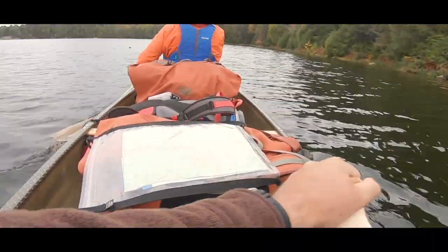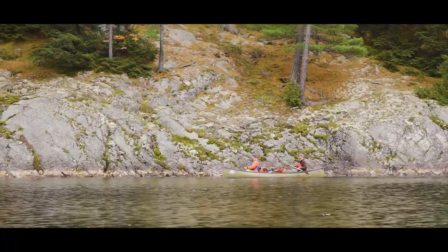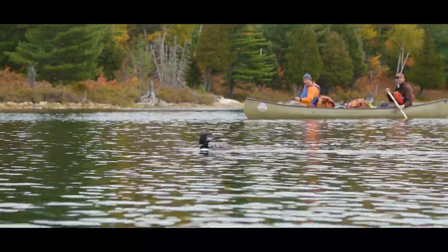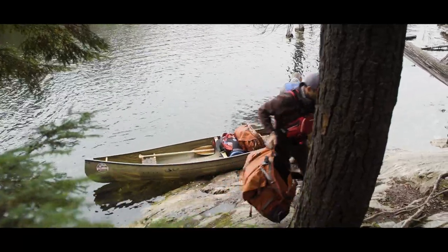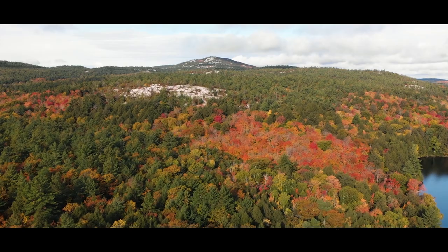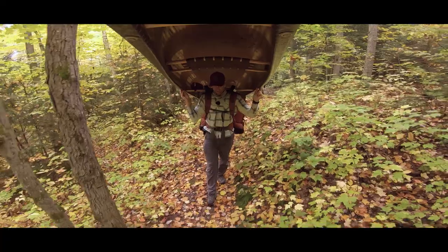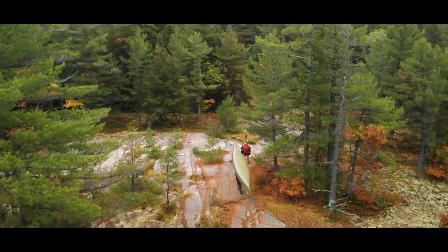This week on Paddle Tales, we're continuing the adventure in Killarney Provincial Park, one of the most dramatic parks in eastern North America. Now that we're deep into the backcountry, our next mission is to paddle and portage our way to a trail that will lead us to Silver Peak, the highest point in the park. Getting there won't be easy though, as we've got miles of water to cover and a whole lot of portaging to do, including a 2-mile beast.